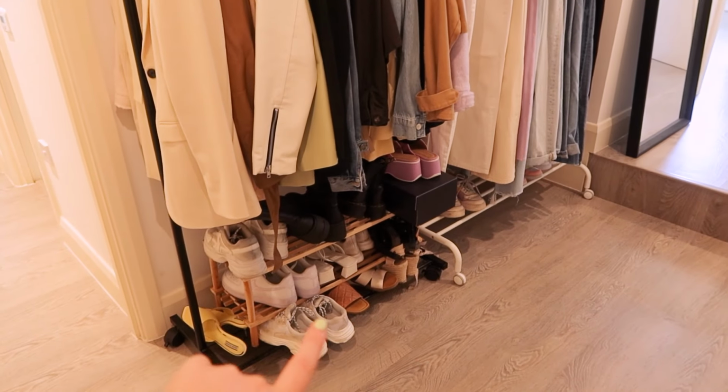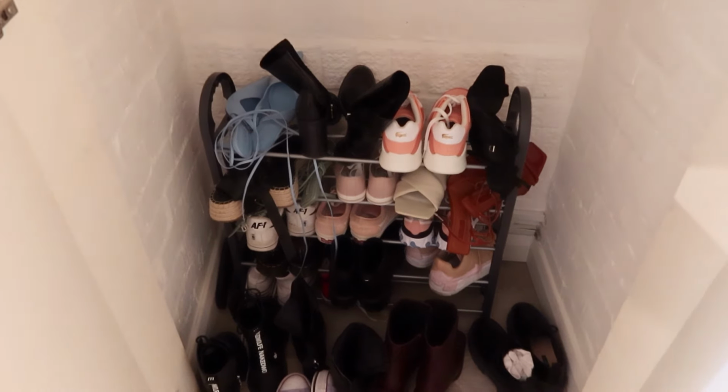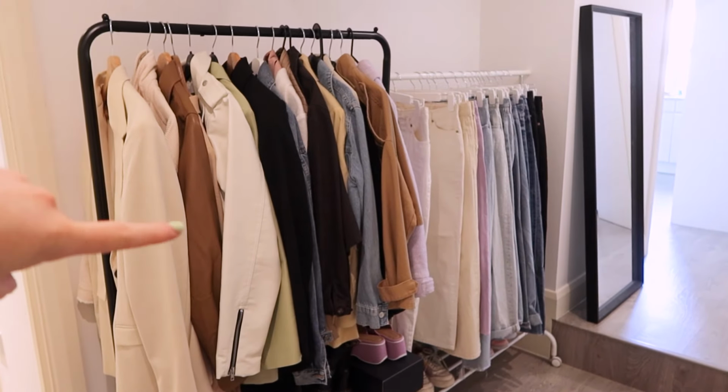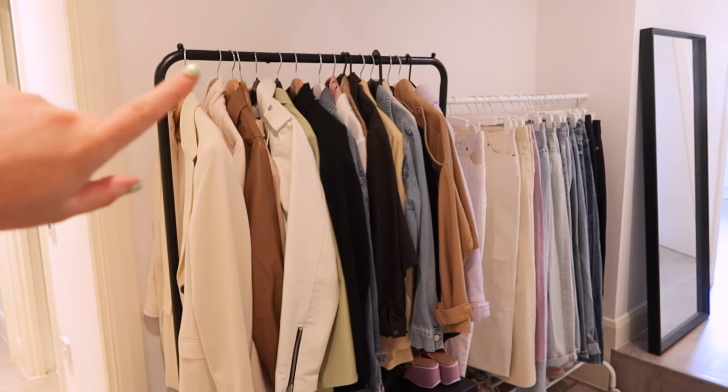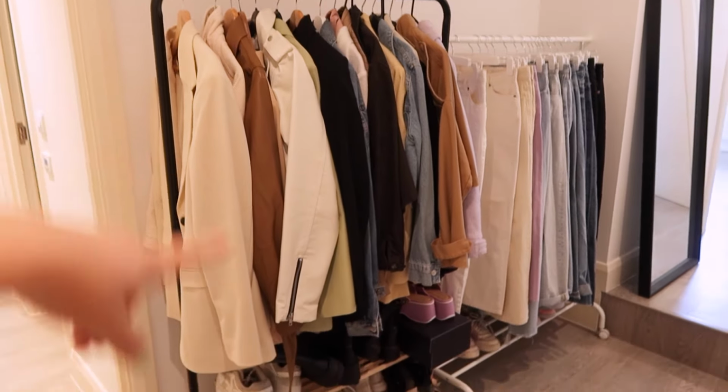We also have a lot of shoes, so we have loads and loads of shoe racks, and then there's some more storage in the cupboards under here. I actually can't remember off the top of my head where this rail's from, but I will find out and link it down below because it's a really sturdy one. I've had so many rails break on me, and this one's actually really, really good.